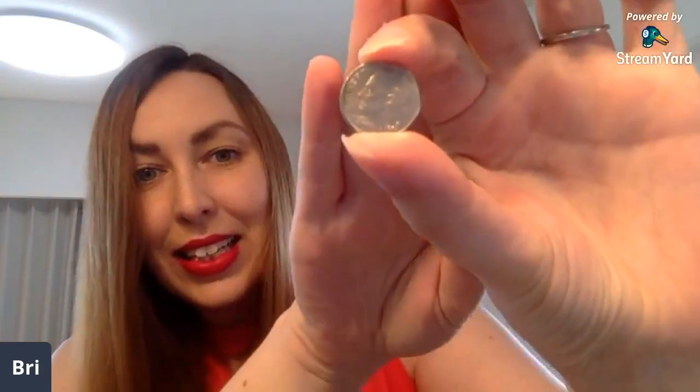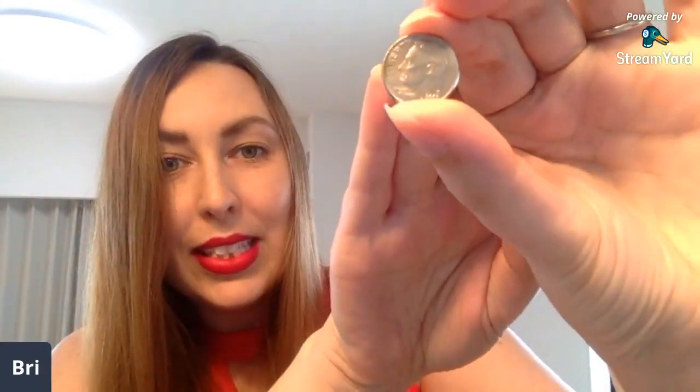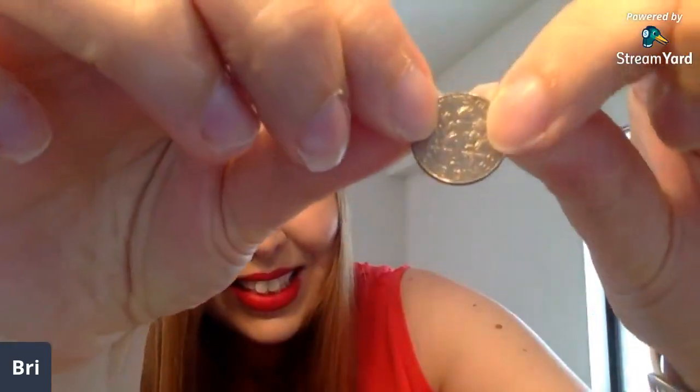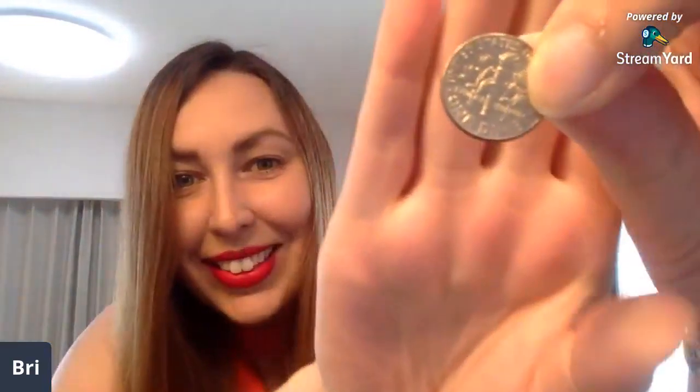So this, can you see this? This is a dime. This is a 10-cent coin in America. Let's see. I think it says dime on it somewhere. Yeah, right here. Can you see the word dime at the bottom here? Ooh, that's hard to see. Yeah, it says dime. Can you see that? Okay. So this is a dime.